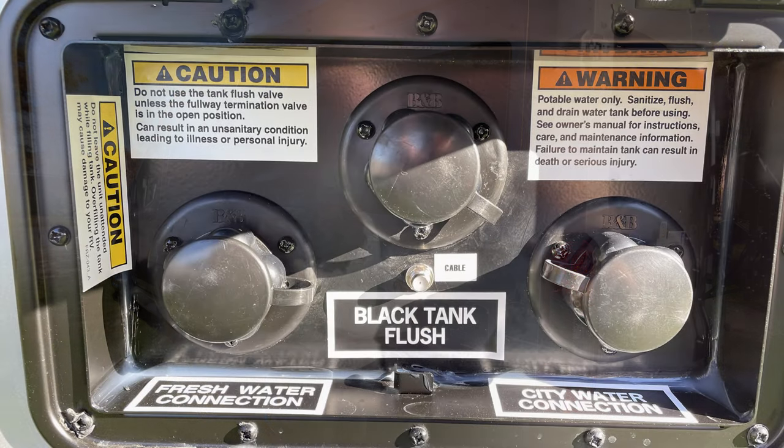This next one over here is going to be a black tank flush. A black tank flush is a really, really nice feature to have on your coach. Think of it as a really big shower head on the inside of your black tank. As you're emptying your tanks, simply hook a hose up to that and it's going to spray all the inside nooks and crannies of your black tank and really help flush everything out, and get it nice and clean. Lastly, this is going to be your city water connection.